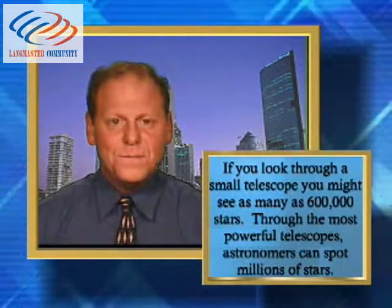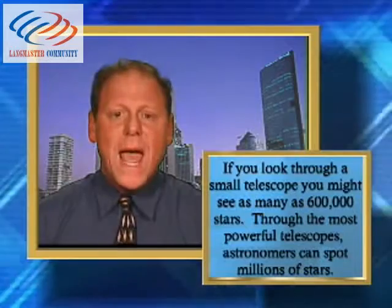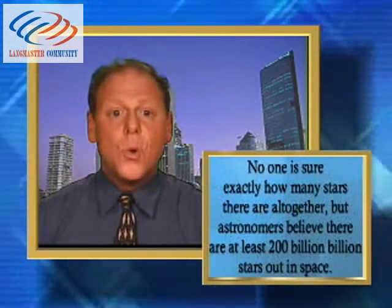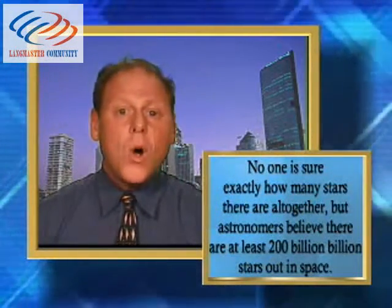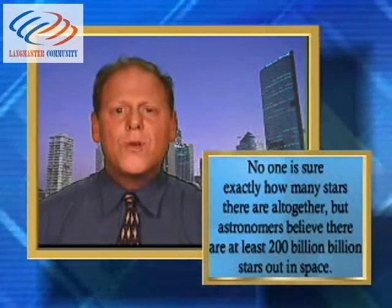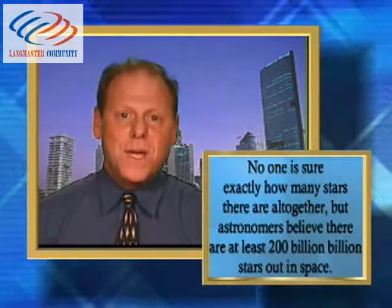600,000 stars. Through the most powerful telescopes, astronomers can spot millions of stars. No one is sure exactly how many stars there are altogether, but astronomers believe there are at least 200 billion stars out in space.